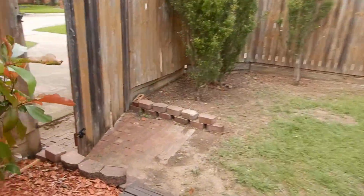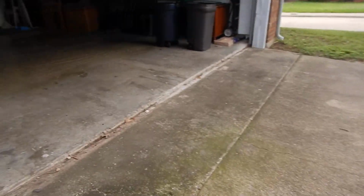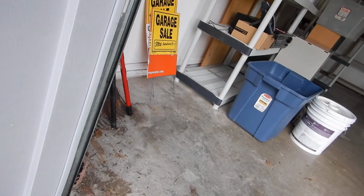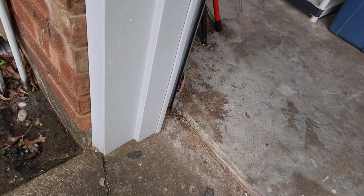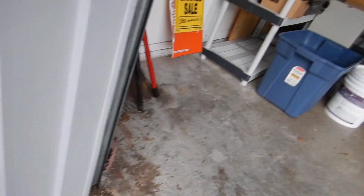Coming along, the fence touches the house by design. More wood mulch, more high soil. So we got some metal siding too. That's down touching the ground. I can't see whether the wood on the side meets that or not. I just can't see it.